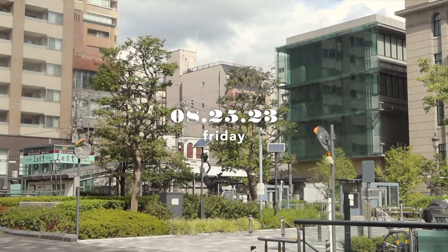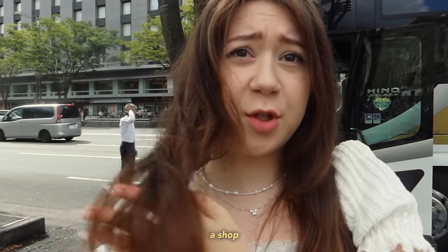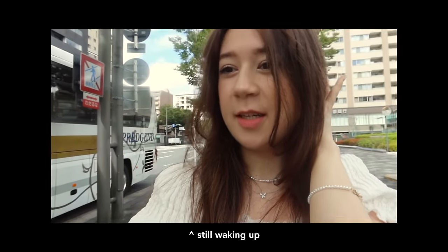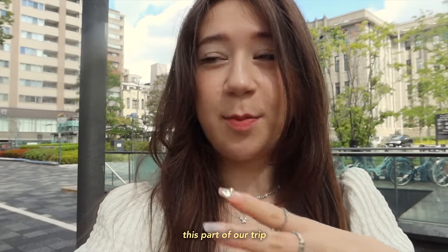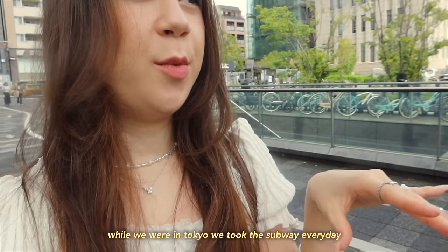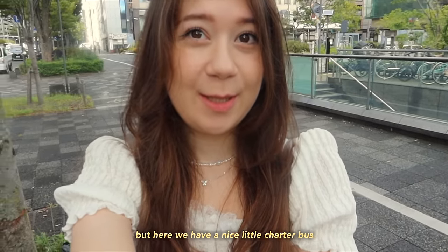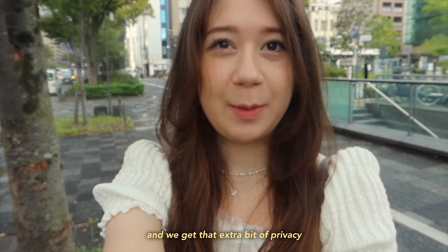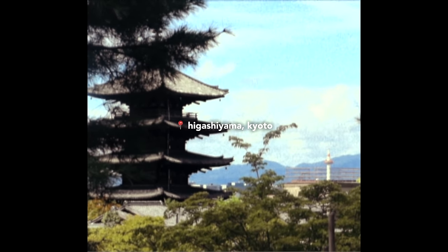This morning we are going to head to a walking area, shop, street area. Yes, these are words. I'm still waking up, obviously. And we're going to be taking this bus in Kyoto and Osaka, this part of our trip. While we were in Tokyo, we took the subway every day, but here we have a nice little charter bus. So it's a little more comfortable and we get that extra bit of privacy. This pagoda is 53 meters high.